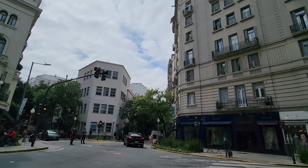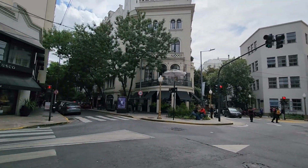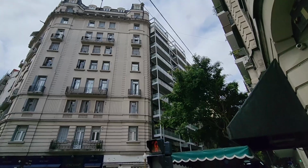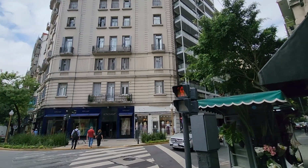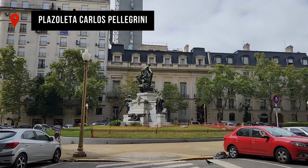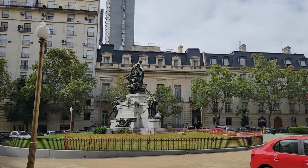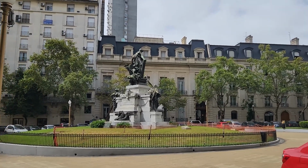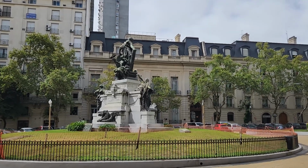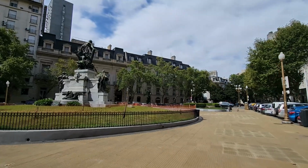We continue walking down Libertad Street, passing by Cinco Esquinas, a unique intersection where 5 streets meet, creating an unusual urban layout. We arrive at Plazoleta Carlos Pellegrini, often considered Buenos Aires' most elegant square. Surrounded by stunning French-style buildings, this area shows the grandeur of early 20th century Argentina.